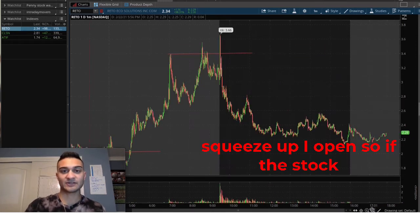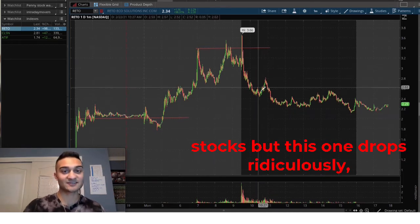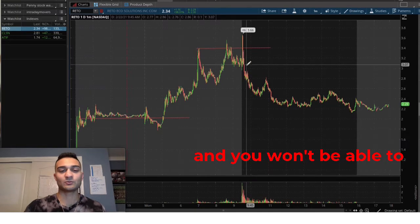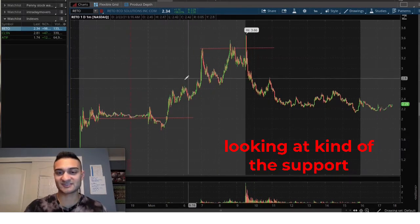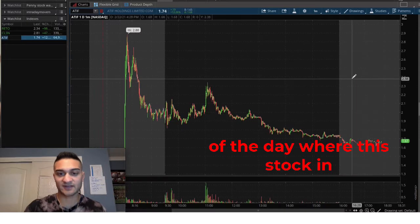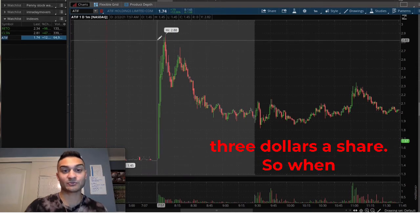So if the stock market was a red day overall, the SPY was red, that's more likely the inclination of these stocks. But this one dropped ridiculously, but at the same time, it was very unpredictable. And you wouldn't be able to identify this just based off looking at the support and resistances, and you're kind of hoping a little bit more than ATIF, which was actually the cleanest play of the day, where this stock in like 5 minutes pushed all the way up from $1.05 to almost $3 a share.